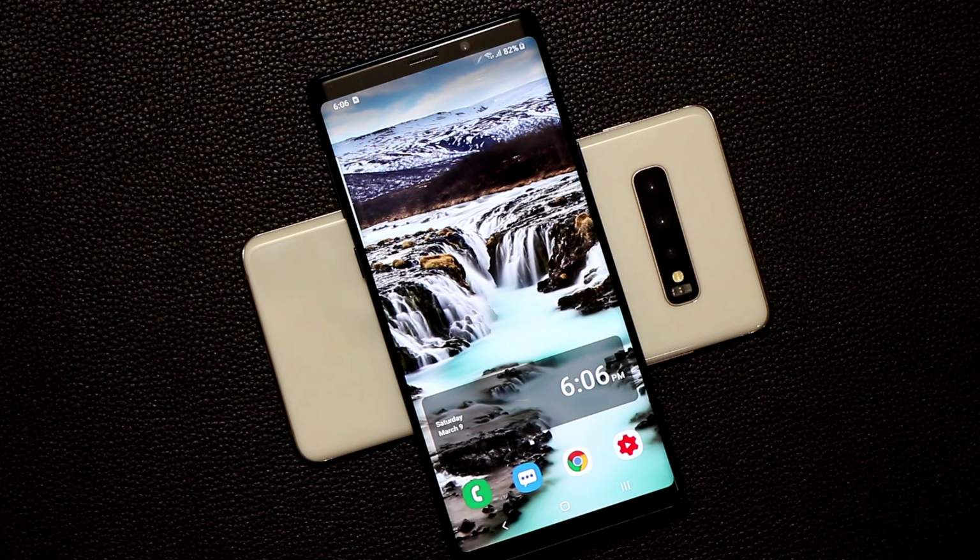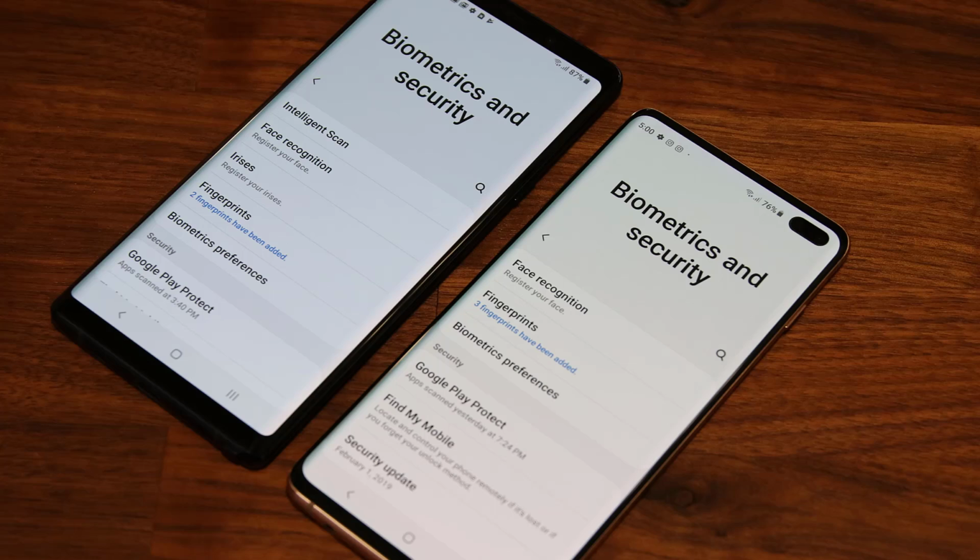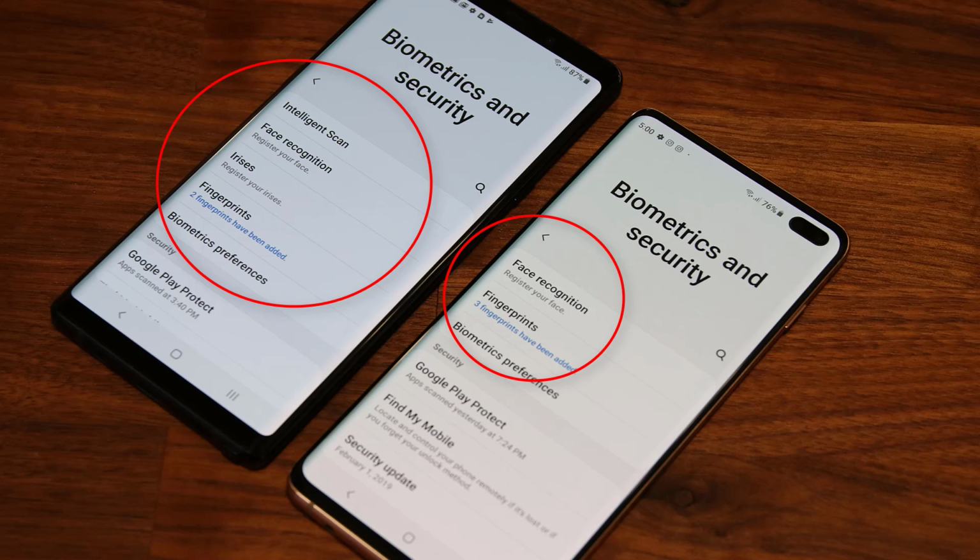Now let's talk about the biometrics and pricing. The Note 9 has 3 ways to unlock your smartphone. It offers an iris scanner, a standard face unlock, and a physical fingerprint scanner found on the rear of the device. The S10 offers 2 ways to unlock your smartphone. It offers a standard face unlock and a brand new in-display ultrasonic fingerprint sensor, obviously on the front.